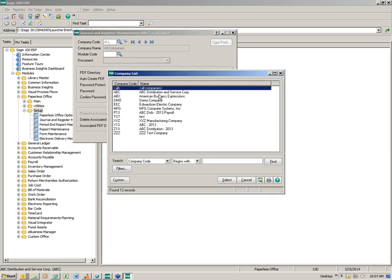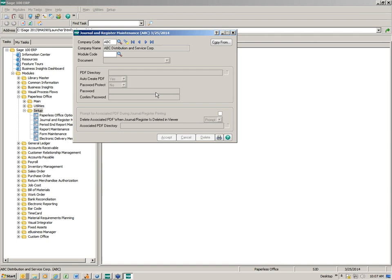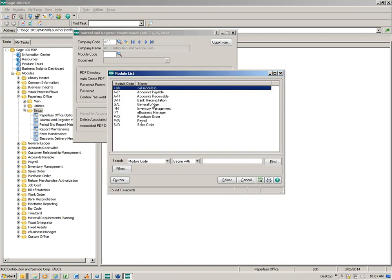But what I want to do is I want to walk through one with you with a specific company. That's the easiest way to do it, all in all, okay? But I'm going to choose a particular company just so you can see the drop-downs. For my journals and registers, choose a company or choose all, go to your module code, and you can actually choose individual modules.